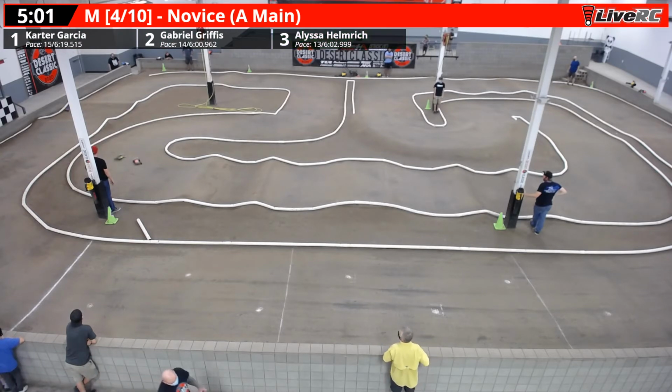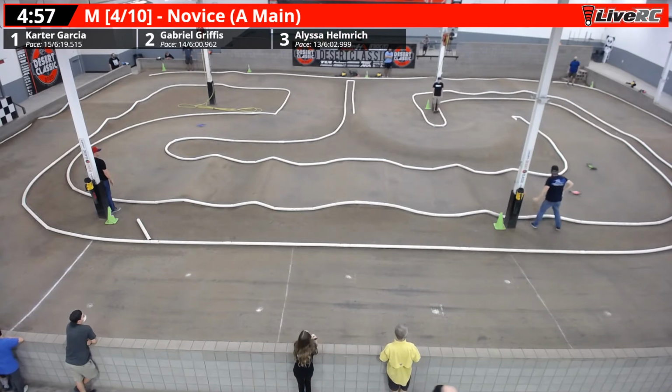It is Carter leading out. Gabe in that 2 spot right now. Gabe all over the back door of Carter. Carter getting it wrong in the center section. Gabe going over the top. Alyssa sitting in that top 3.